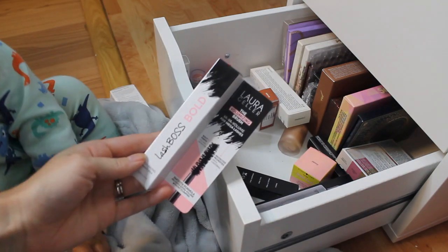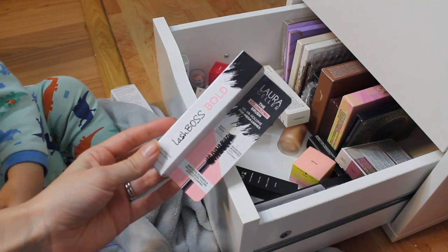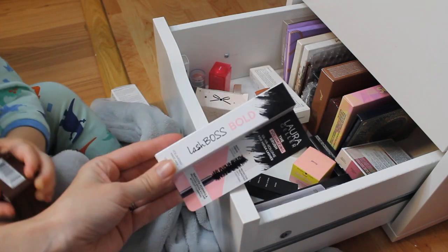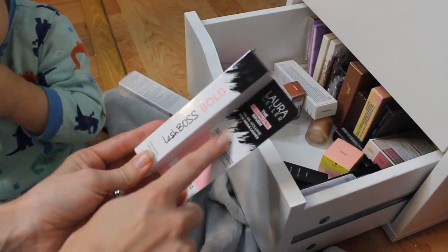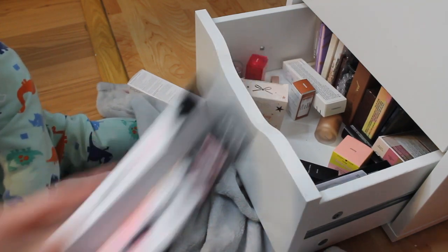A mascara. This is the Laura Geller Lash Boss Bold Mascara, also received in a BoxyCharm. I really love getting mascaras in my subscription boxes because I really hate spending my money on them, and this looks like a natural bristle wand that I will like. Hopefully it's not too big.